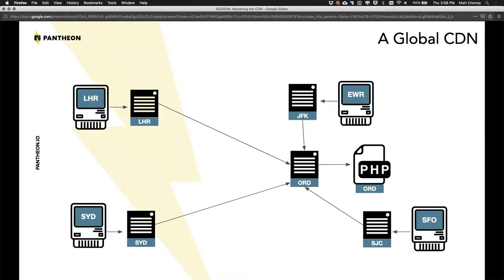And a CDN is about having your website in multiple places. So if you're used to hosting, even in an Amazon cloud, you're going to have an Amazon server. It's going to live somewhere, east zone, west zone, central zone. But there's some place in the world where your PHP is actually running and generating your website.